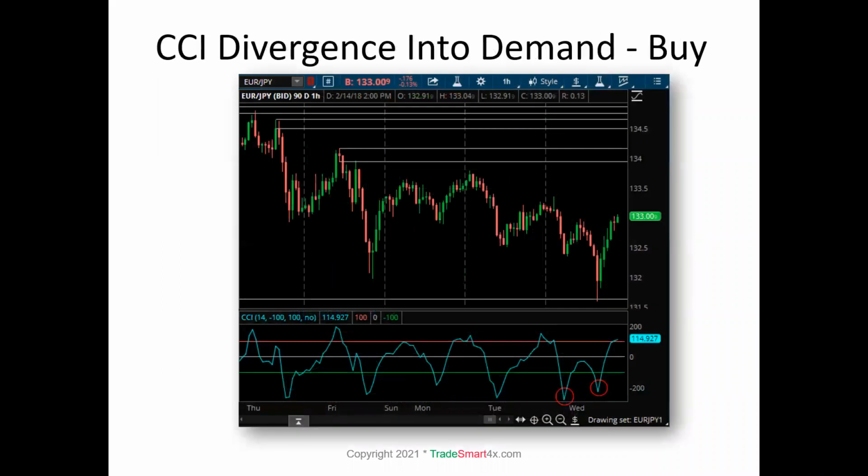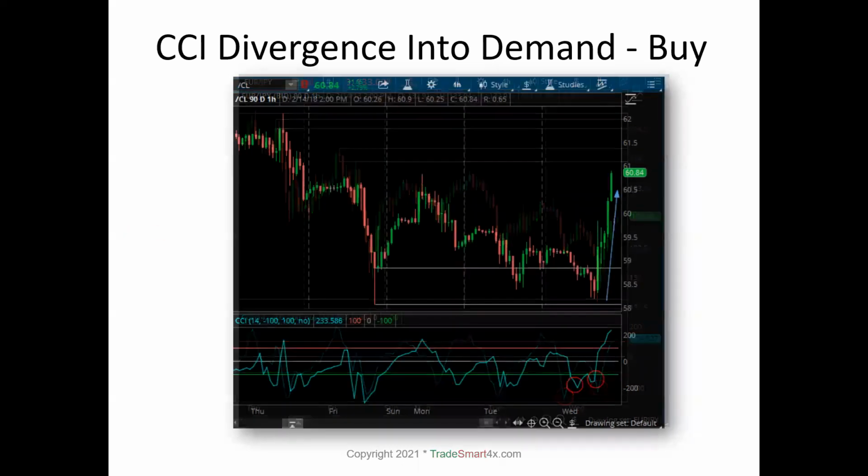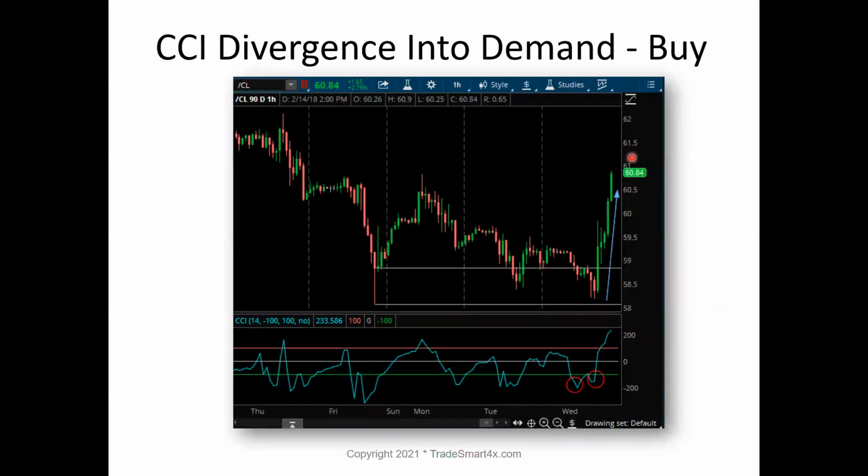And here's another example, CCI divergence into demand. So you first of all have to know that this is demand, and notice the market made a new low. Here, the CCI made a higher low, and the market bounced off this demand area and continued to move up. See that? All from here. This is another example. Another one into demand. CCI divergence and a move up from this level.